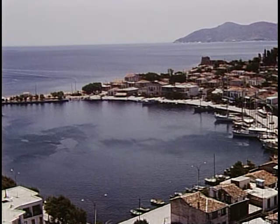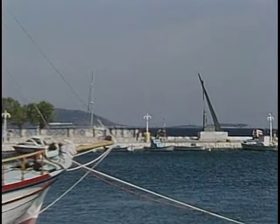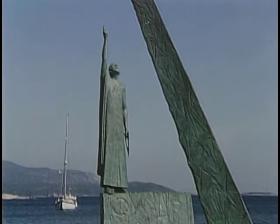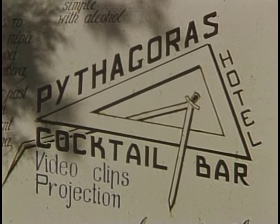This is the harbor of the ancient capital, now called Pythagoreio, after its native son, Pythagoras, who was honored by this modern sculpture. He's also remembered in other ways.